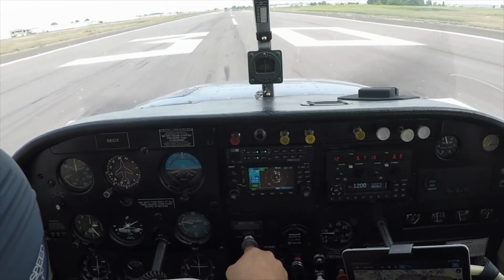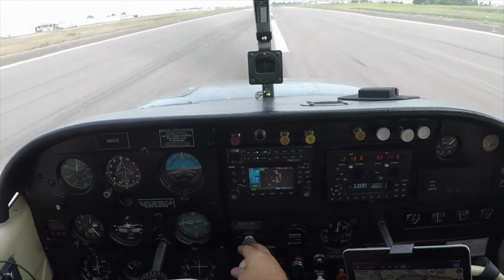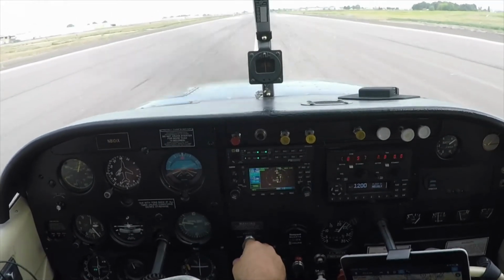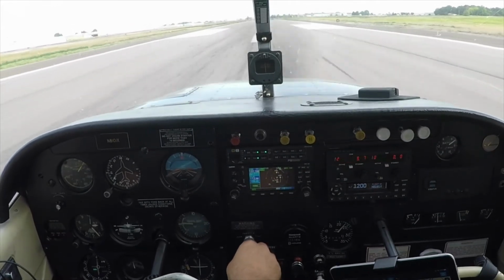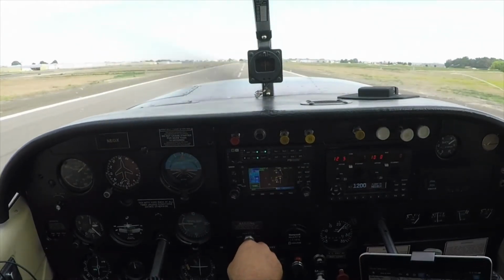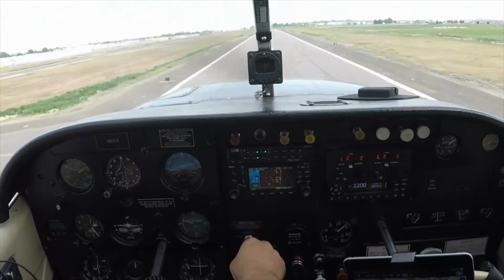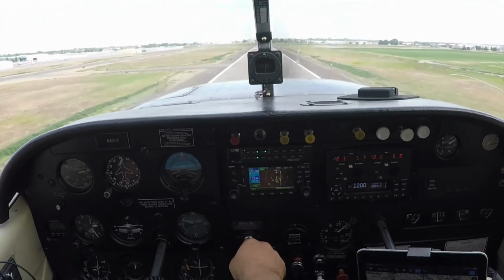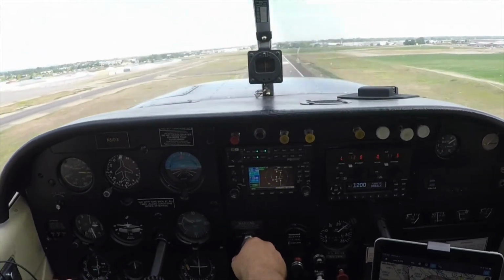Okay. Power up. Hold the centerline. Caldwell traffic, Skyhawk 1 Bravo Charlie, 30 final. Departing traffic in sight, Caldwell. Airspeed is alive. Nampa 18 X-ray, downwind 29 Nampa. Boy, that windsock and the ATIS tell two different stories. Caldwell traffic, right crosswind 30, Caldwell.